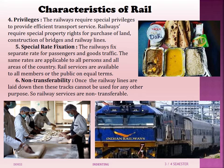Special rate fixation. Number five, the railways fix separate rates for passenger and goods traffic. The same rates are applicable to all persons and all areas of the country. Rail services are available to all members of the public on equal terms. Number six, non-transferability. Once the railway lines are laid down, this track cannot be used for any other purpose. So railway services are non-transferable.